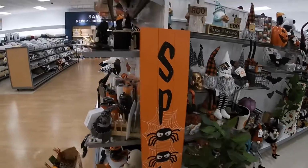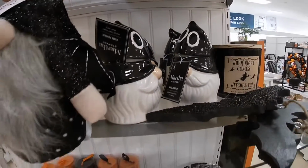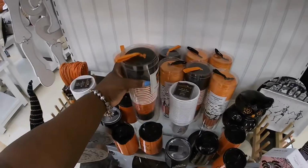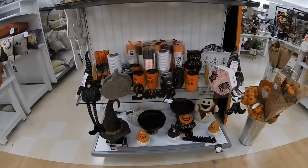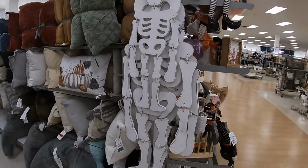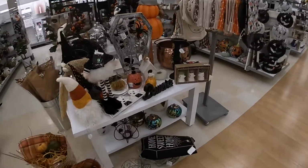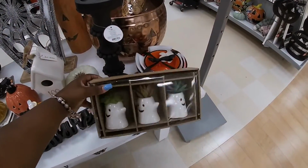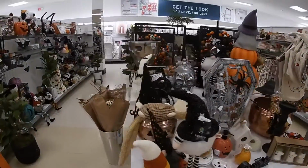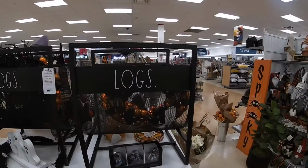Big sign says spooky. Boo. These are cute, the little reusable cups with the lids. Basic witch. $5. Big giant skeleton. $17. Let's see, did we look at what was here? Yeah, I think we saw this stuff a few times. $12.99. This is 40 logs.